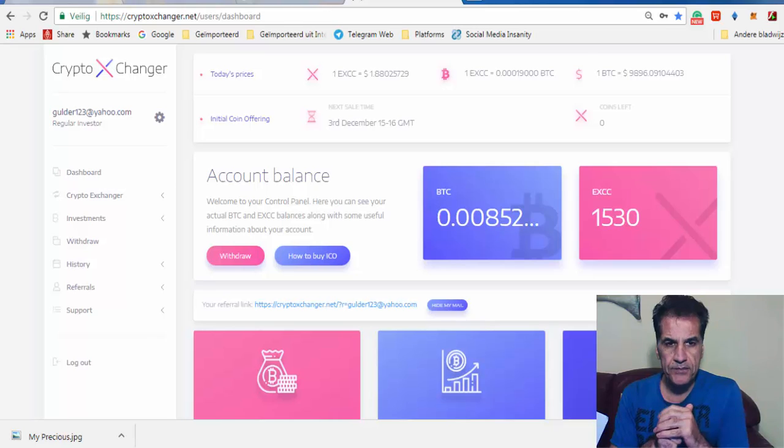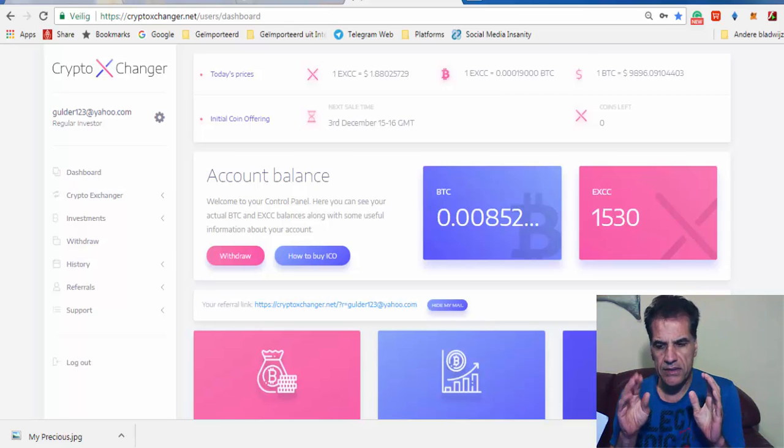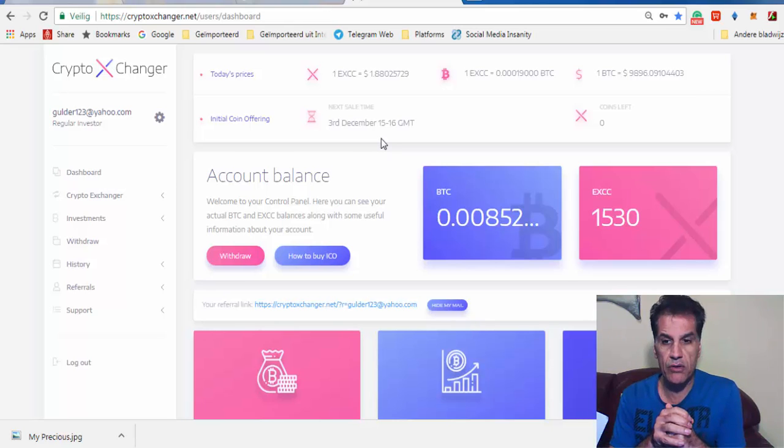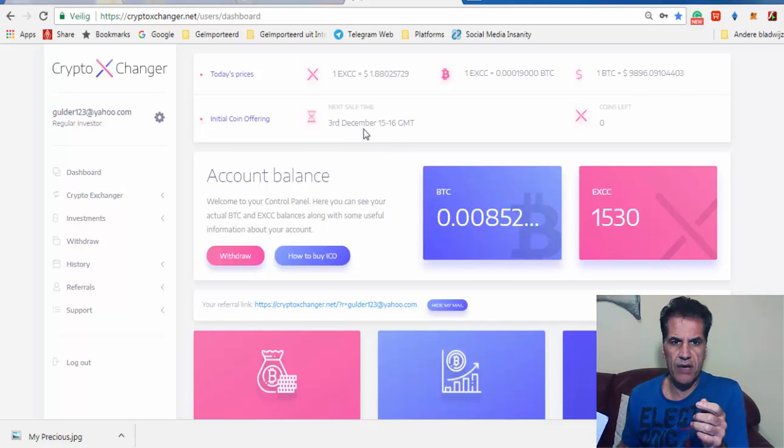The second one is, let's say, 5 minutes before 3 December, that is on Sunday, in my country, it is 15 to 4, 16 GMT. So just look up what time it is in your country. If you are in another country, you have another time here, so just make sure that 10 minutes beforehand you are logged into this platform, okay?